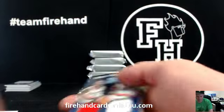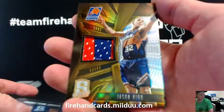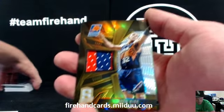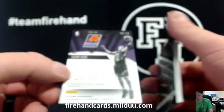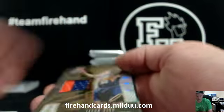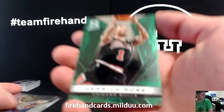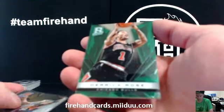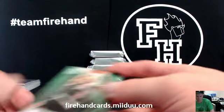54 of 75. We got a gold patch. Jason Kidd, two color painted patches for Dr. Phil, 8 out of 10. And Derrick Rose base card. The base are numbered to 199. Chicago Bulls.